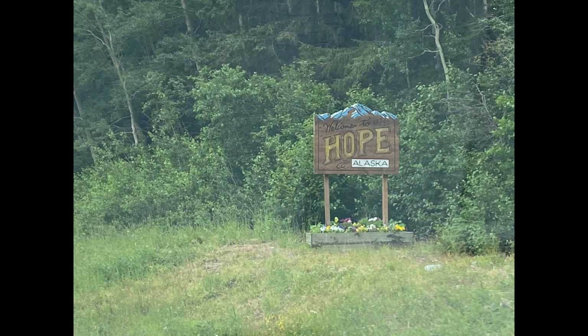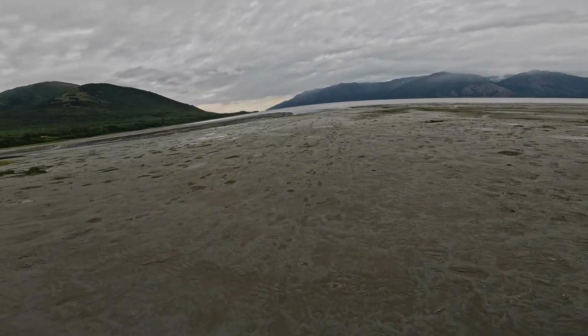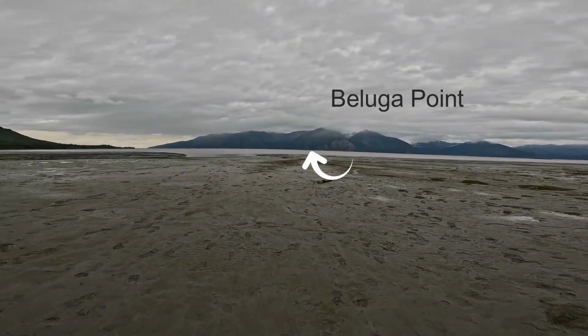We are in Hope, Alaska. What's up is down, what's left is right. So yesterday we were across the Turnagain Arm.